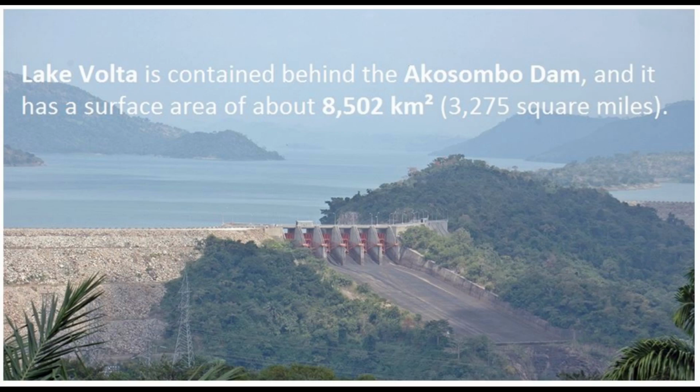The dam's original electrical output was 912 megawatts, 1,223,000 HP, which was upgraded to 1,020 megawatts, 1,370,000 HP, in a retrofit project that was completed in 2006.